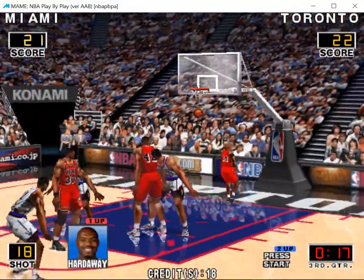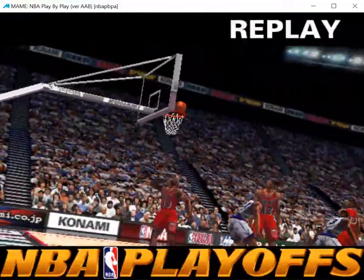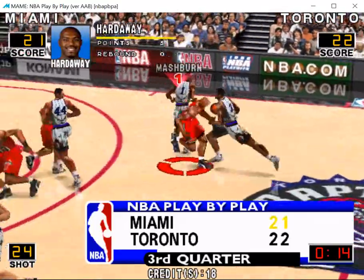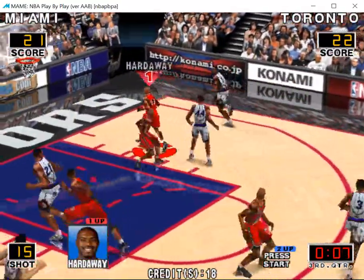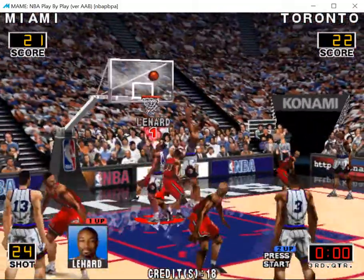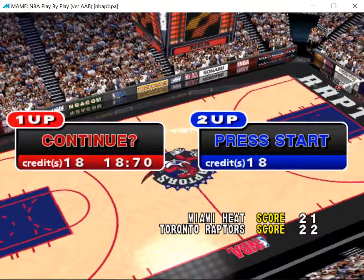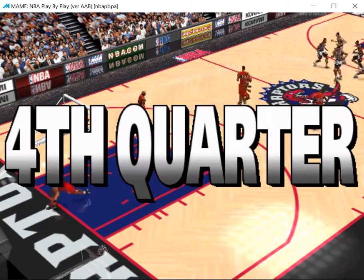Hardaway. Layup by Hardaway. Lays it in. Let's look at the play again. Now we get back to the game. Toronto on top by one. McGrady. Looks up the shot for two. Leonard comes in. End of the third quarter. Please continue. Fourth quarter.